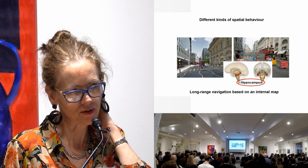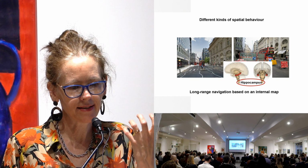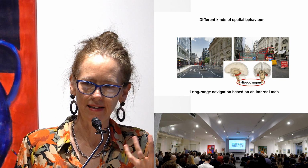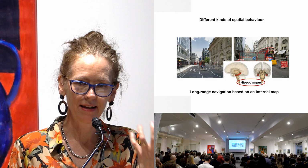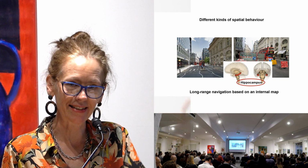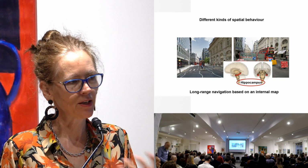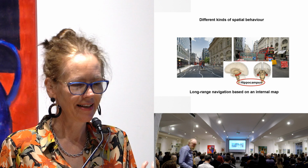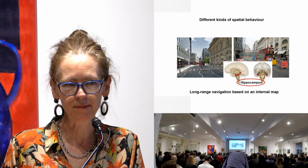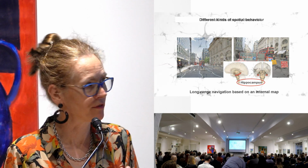And the hippocampus was discovered in the 60s and 70s to be the seat of our memory system. So it's the part of the brain that is responsible for orchestrating and collating and storing and indexing our memories. But it's also the seat of our map of space. So it turns out that even in rats, nature has seen fit to make our memory system dependent on a map. So that's how the brain organizes things. So that's been a tremendously important discovery.